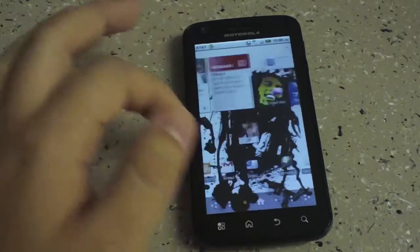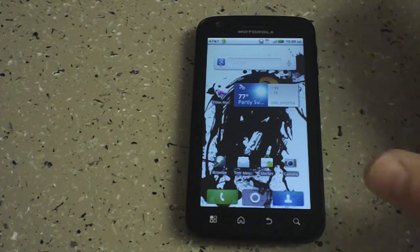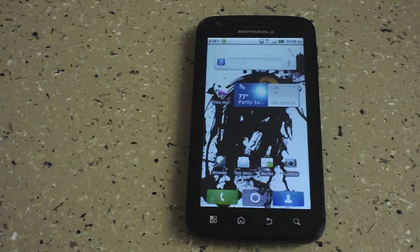They'll look very crisp. As far as speeds go, it is a very fast phone, really zippy. No problems with multitasking. No problems rendering any flash. So on the speed aspect, this phone is very good. As far as value goes, this phone is excellent. It just dropped down to $99 on a 2-year contract for AT&T.